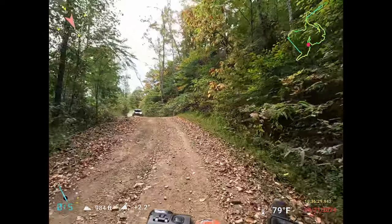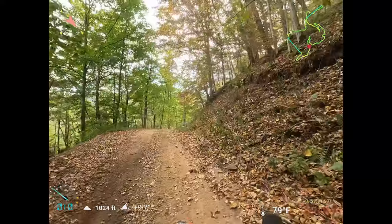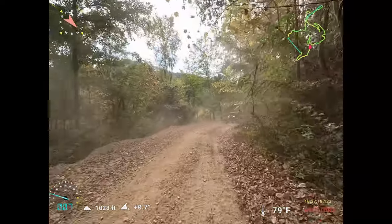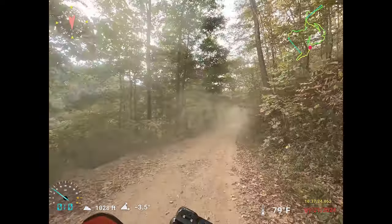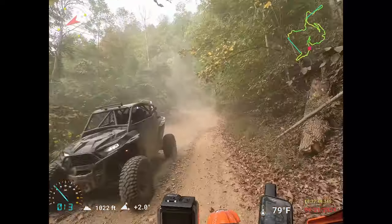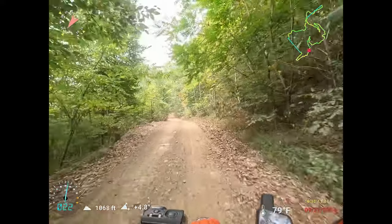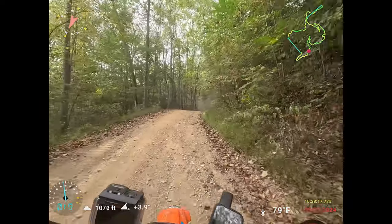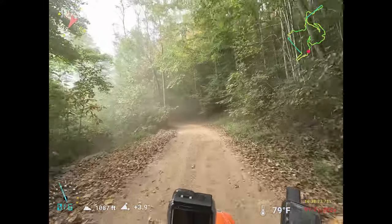Oops. Side by side. And dust. And another side by side with still more dust. That was a little close. Yeah, it's definitely dusty. I don't think it's rained down here in a while. So that means the remaining 10 guys in our crew is probably getting a lot of dust. You see it hanging in the air from the side-by-sides.